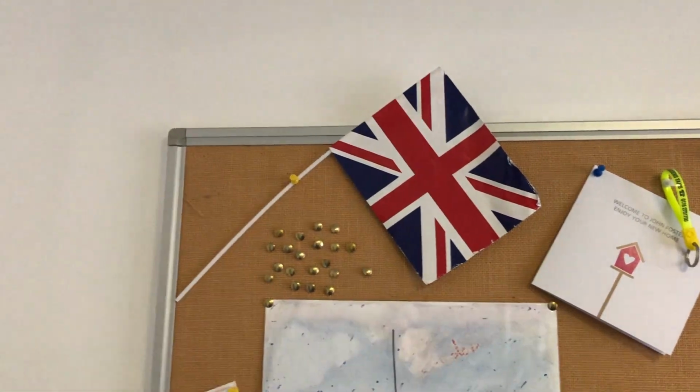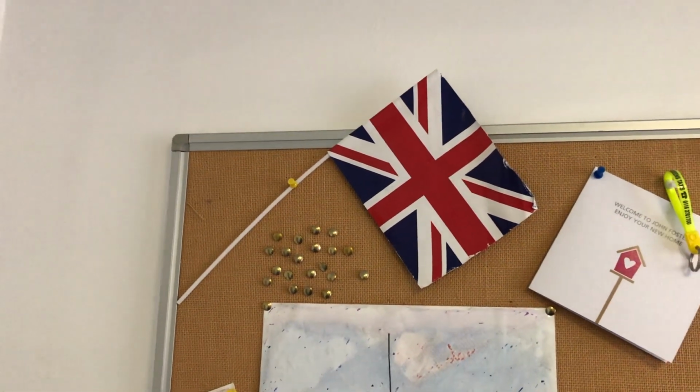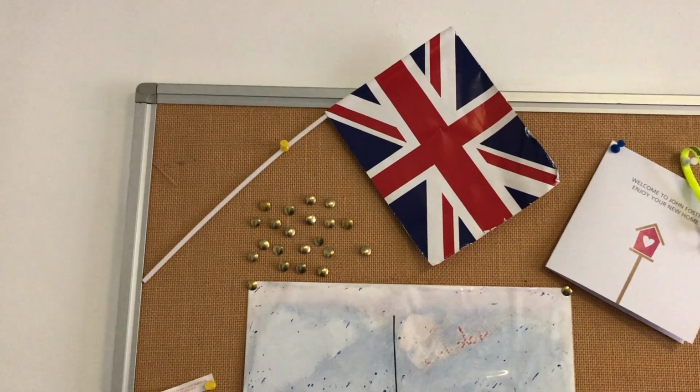Well, that was a really fun day when Kate and William came to visit the University of Leicester. So we got given these flags and some other flags and stuff, which was really good.